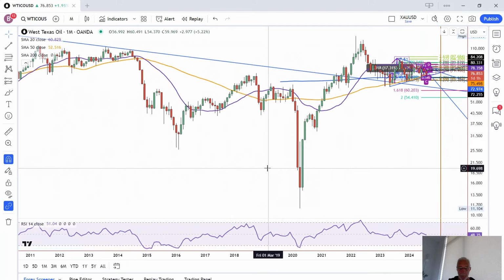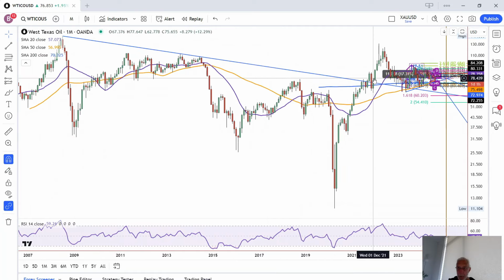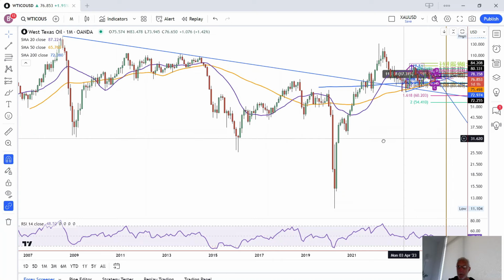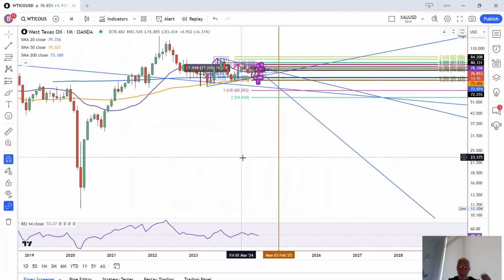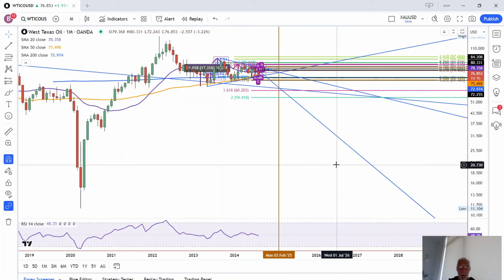But look at this. If we back up and we go to the downtrend line, you can see how a breakout of the downtrend line occurred. The first test of support was this May 2023. And since then, crude has rallied away from the downtrend line. So the symmetrical triangle in a larger bullish pattern is occurring above significant support of the long-term downtrend line and above the 50-month moving average.